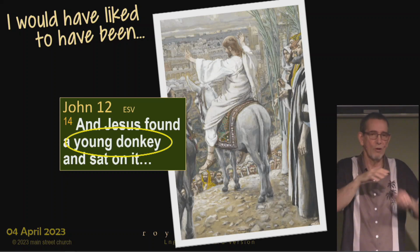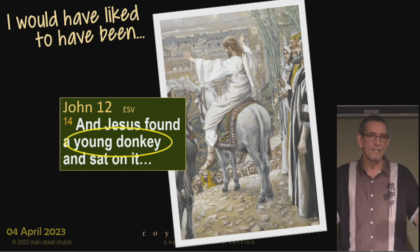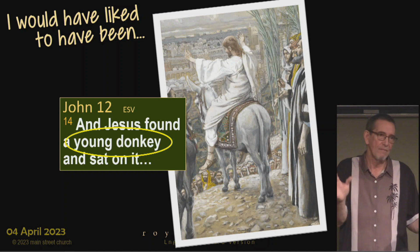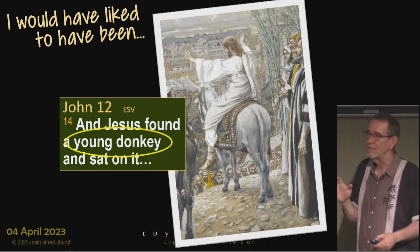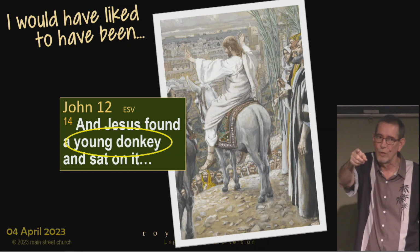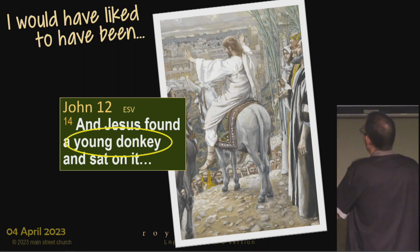To fill out the picture, we didn't read the entire passages. All 4 Gospels have something about this coming into the town, in different amounts. So let's visit a few of them, and we'll fill out the picture about the donkey, and you'll see why the donkey is the choice for you. All right, let's look at the donkey.